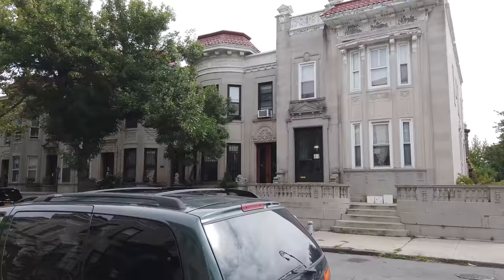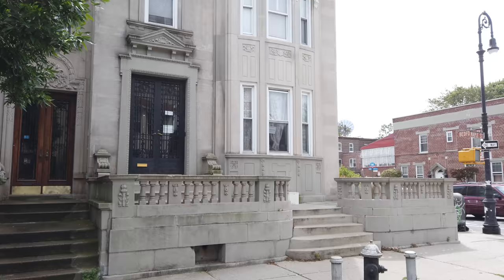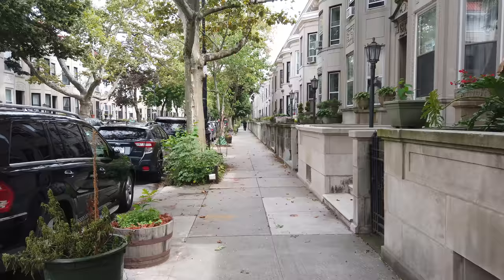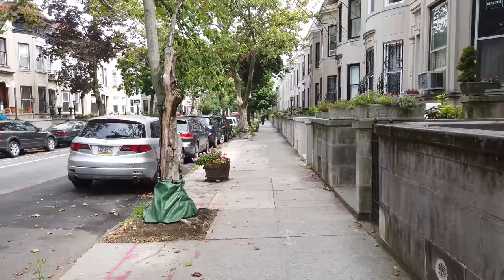These are gorgeous homes. I think I'll even walk on the other side of the street. This is definitely a historic district. Pretty much the entire area of the old Lefferts Manor has become today's Prospect Lefferts Gardens.